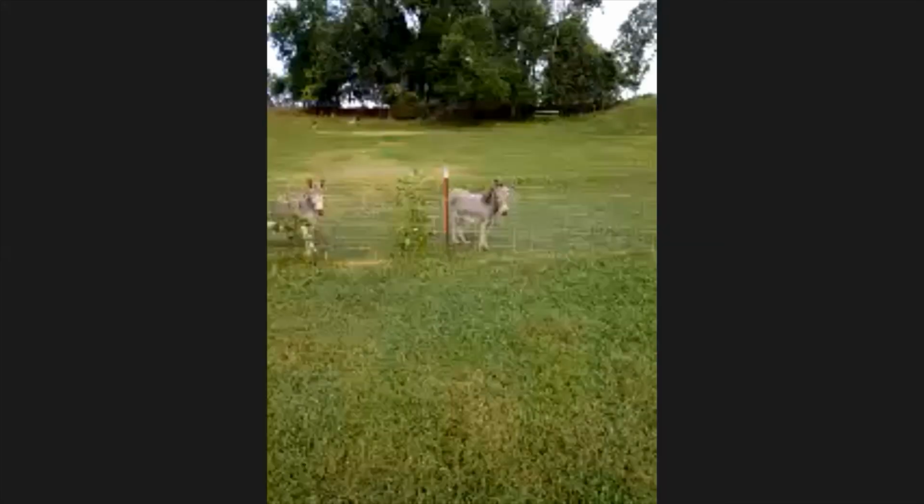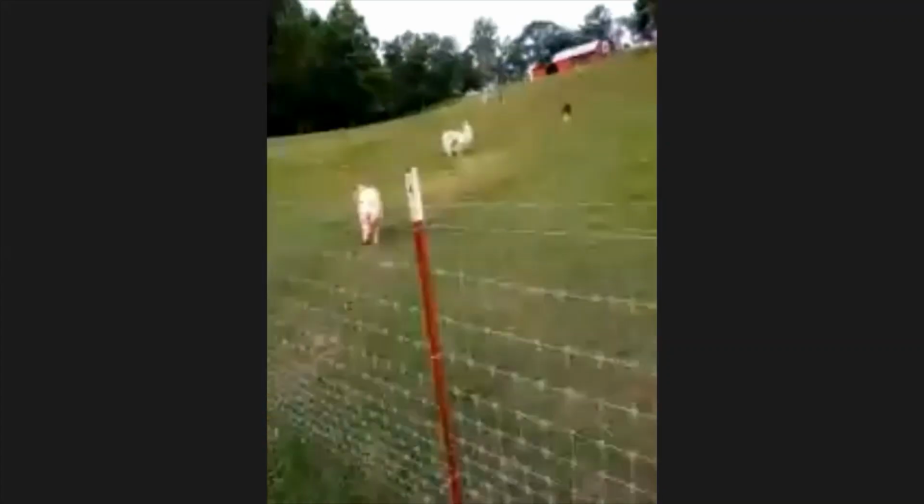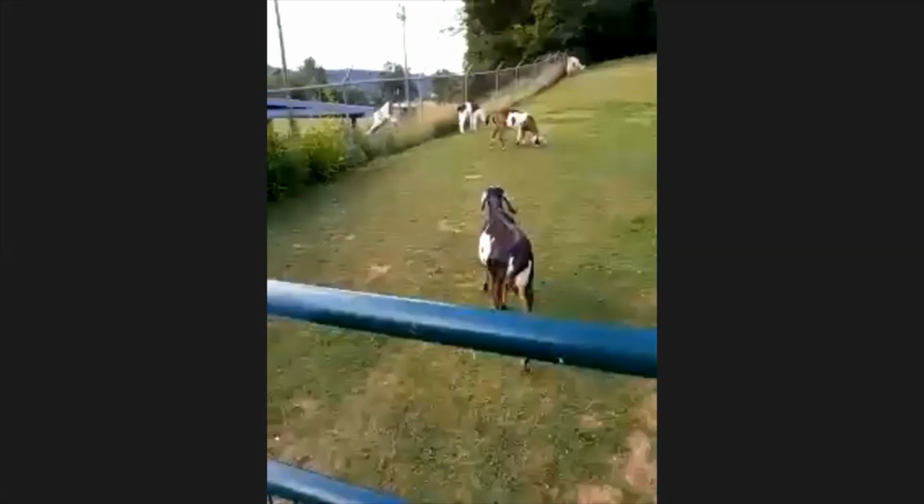Here they are. Here's the donkeys. Aww, they're so cute. Can you see them? No. Yep. There they are. How cute. My campers come up and feed them. And then here's goats. Here's one of them. Here's Luna. She's looking for food. She won't eat after the donkey. She's prejudiced. There's my baby in the distance.